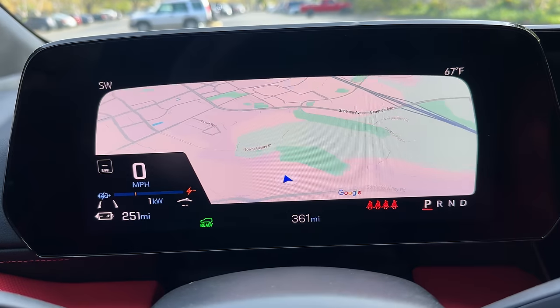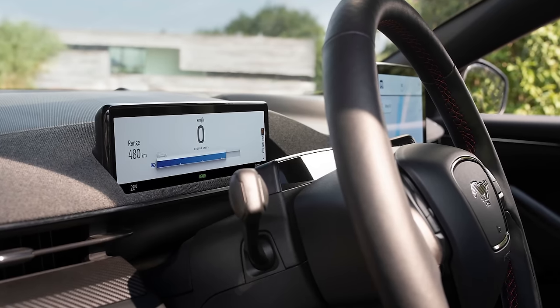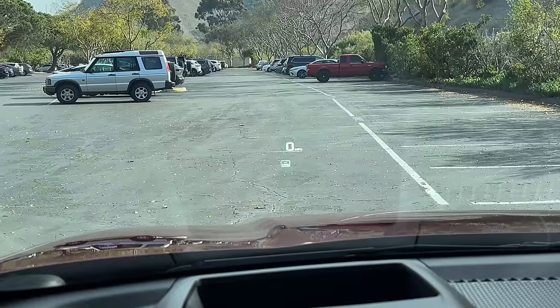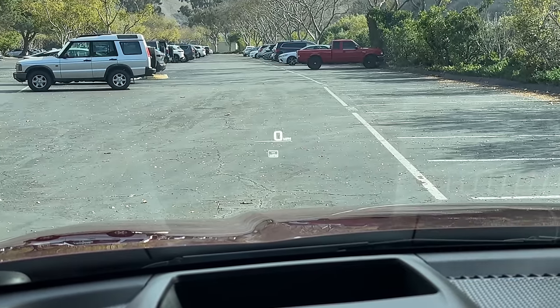It's an advantage over rivals like the Mustang Mach-E, which only has a very small screen in front of the steering wheel, and the Tesla Model Y, which has none at all. The Blazer EV also has a heads-up display, which adds even more information directly in your line of sight, and it's nice to have that there.